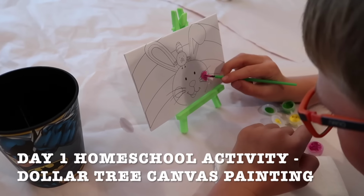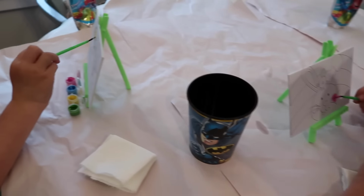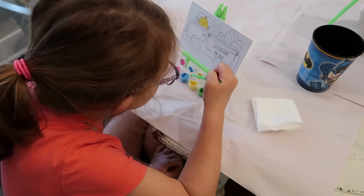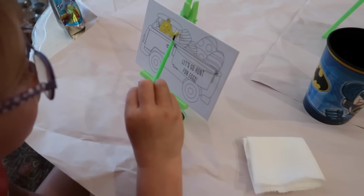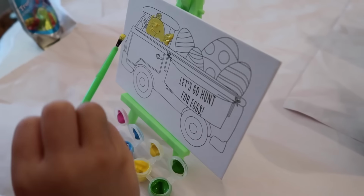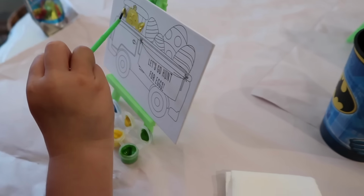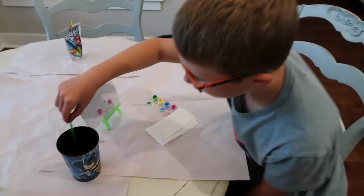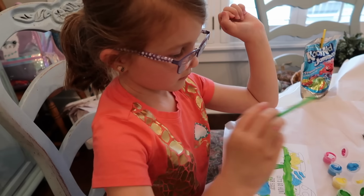Little activity for this afternoon. Express your inner artist. We're gonna do some art. These are little Dollar Tree canvases. Do we need some artistic music? Do you want some music? You want some classical music, bud? I'm horrible. No, you're not.